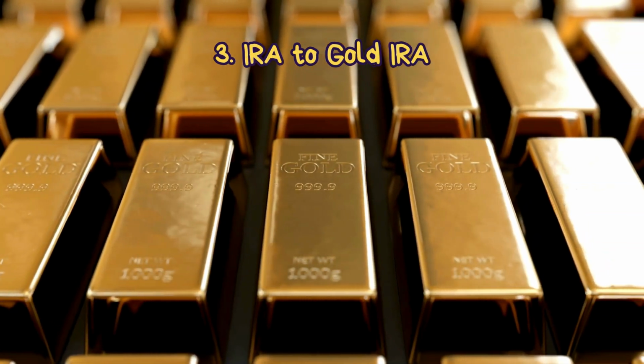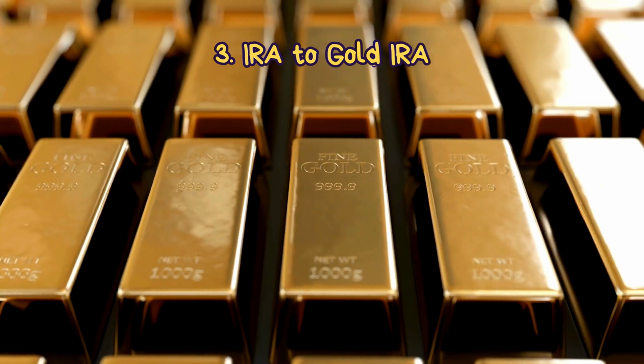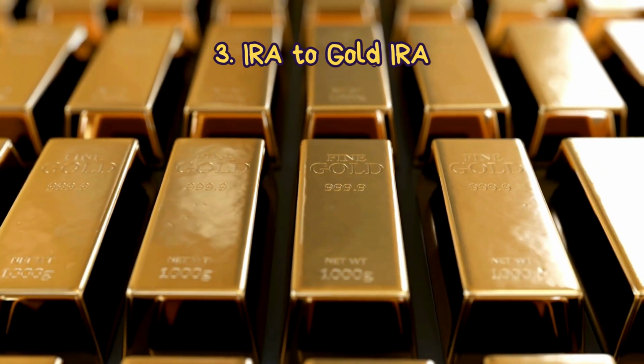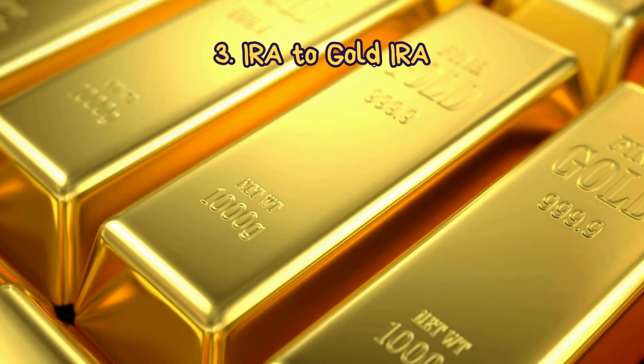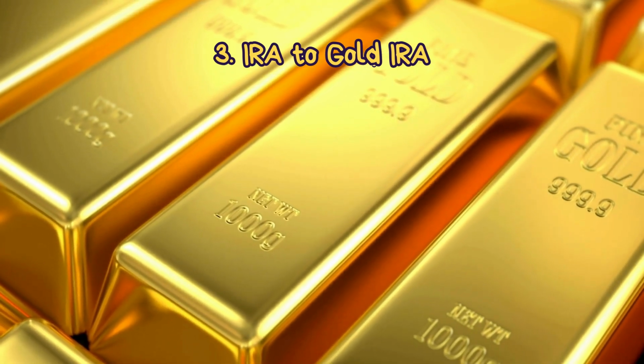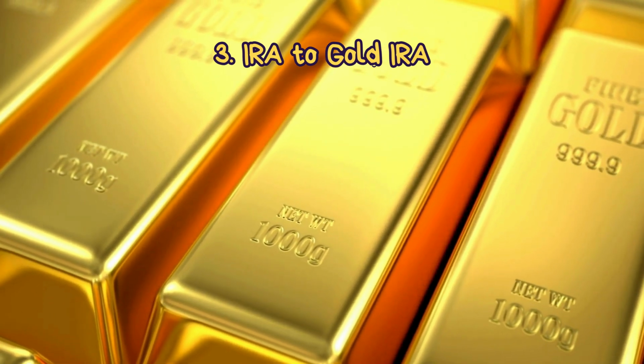3. IRA to Gold IRA, rollover rules. Make sure your Gold IRA is managed by a custodian approved for physical metals. If doing an indirect rollover, deposit the funds into the new account within 60 days to avoid taxes and penalties. Remember, the once per year rollover rule applies per taxpayer, not per account.